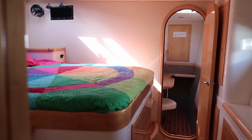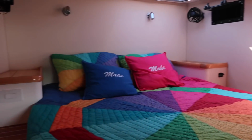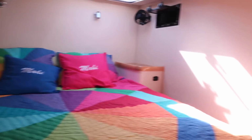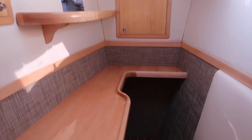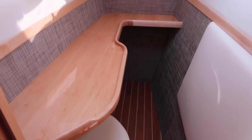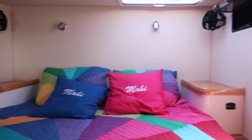Okay, so I'm going to go forward. The flooring reminds me of... Then you have a sideways berth here. And then up here is an office. It's not a head. So you have a little office in here. Option. All right, let's go back. I like this. Oh, look at that. Yeah, you got lots of room on either side to get up. Nice wood finish. Yeah, I do like the wood.